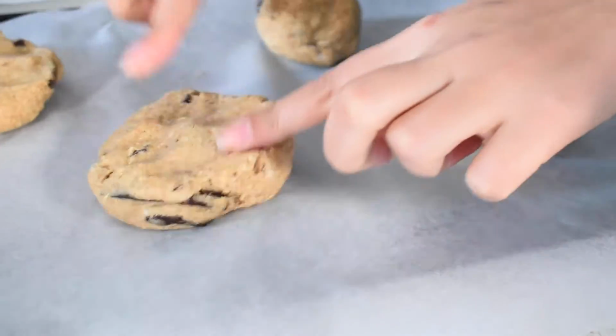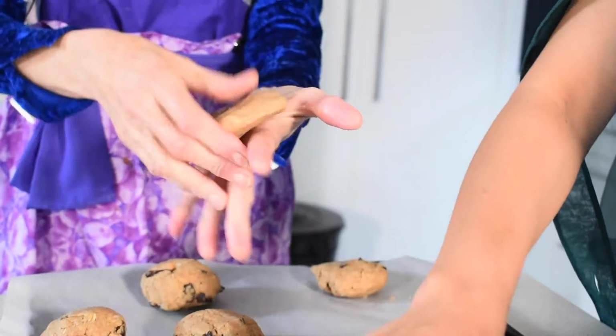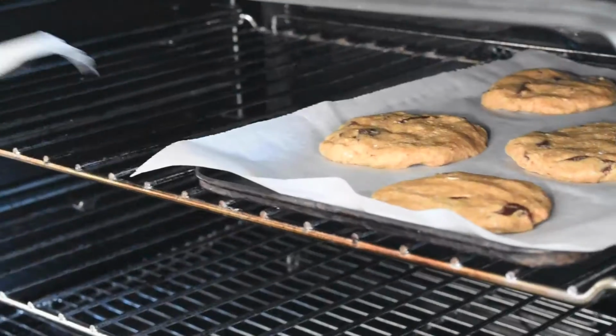You can do as I'm doing and just press it with the palm of your hand, like this. Now it's ready to go in the oven. We're going to cook it at 180 degrees for about 10 to 12 minutes. We don't want to overbake it because then it will go too dry. When you bring it out, it will still look a little soft and undercooked, but it hardens as it cools.